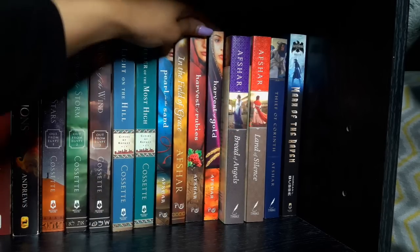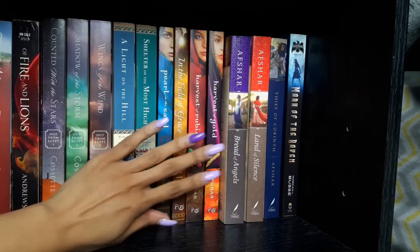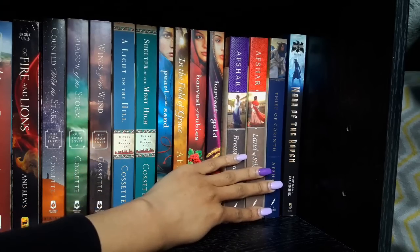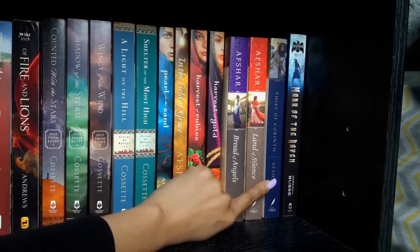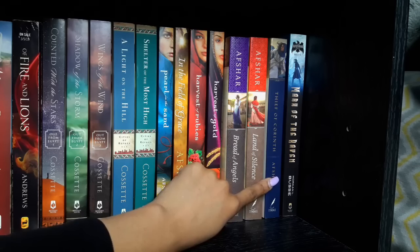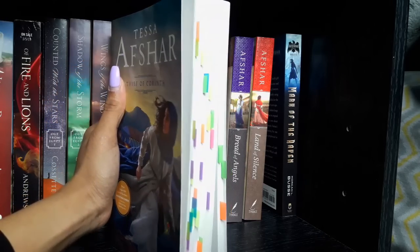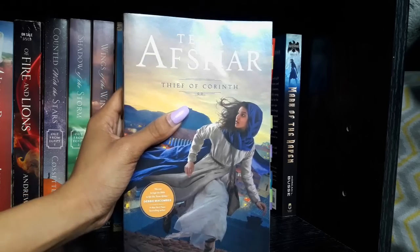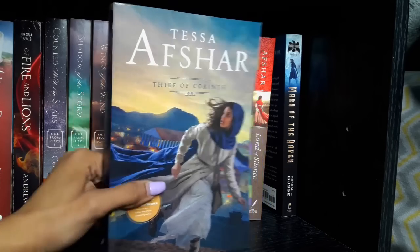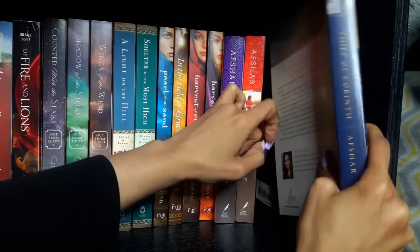Okay, so these 4 are her Old Testament series. So I have read those already. Love them. Then we get into her New Testament. So the New Testament, the only one I read is Thief of Corinth. I gave this 4 stars. I really wasn't a fan of it. This one does include Paul. I tabbed it, but you can see how many tabs are in here. It didn't really interest me as much, but it was pretty good. Then we have the 2 that I didn't read from her New Testament series.